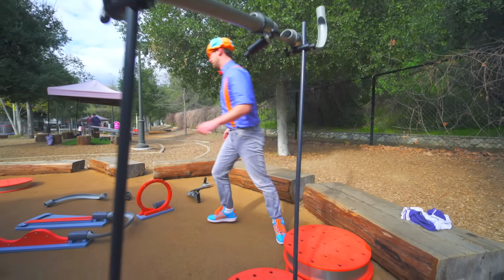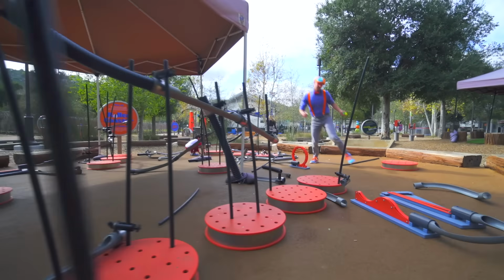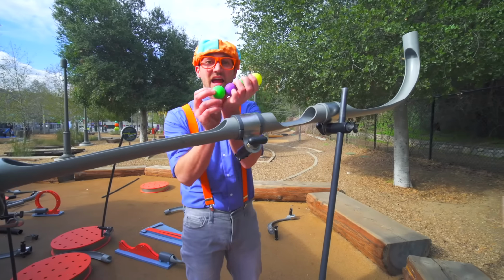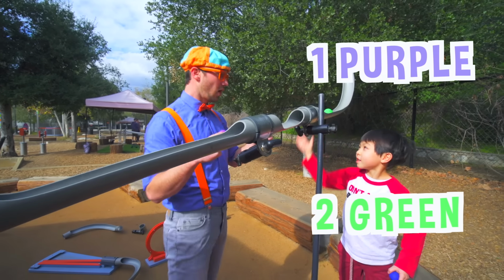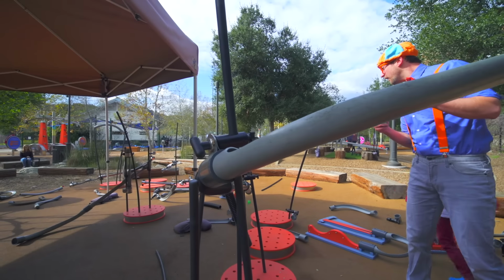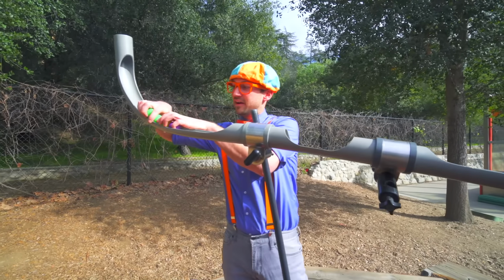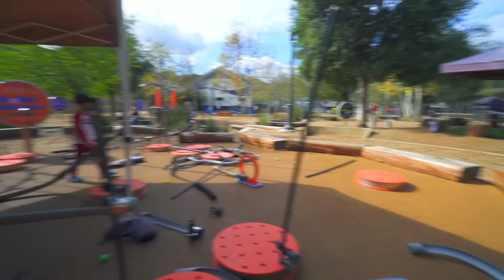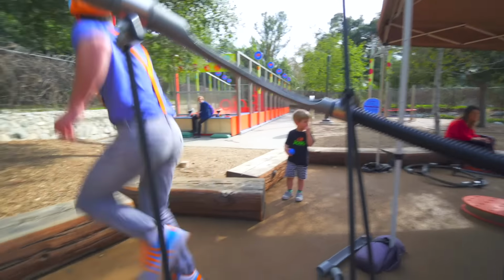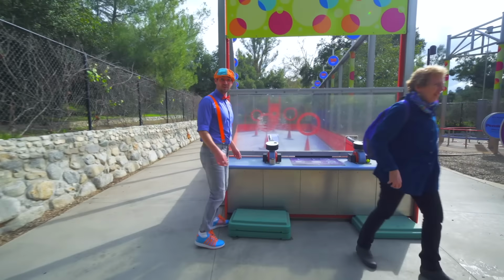I need to find a ball. I have 4 balls. 2 green ones, a purple one. I can put this one here. Okay. Whoa. Did you see that? How about come on this side so you can see it? Okay, here we go. Go! That was awesome! Come on! Cool.